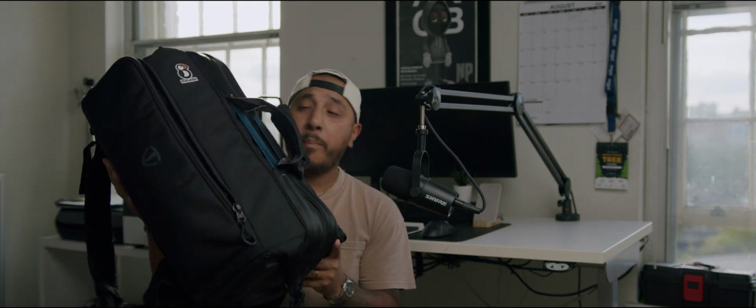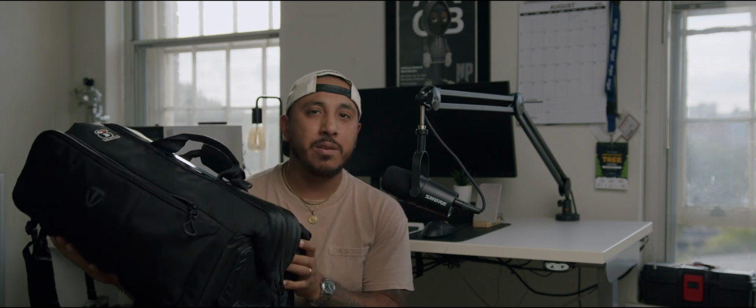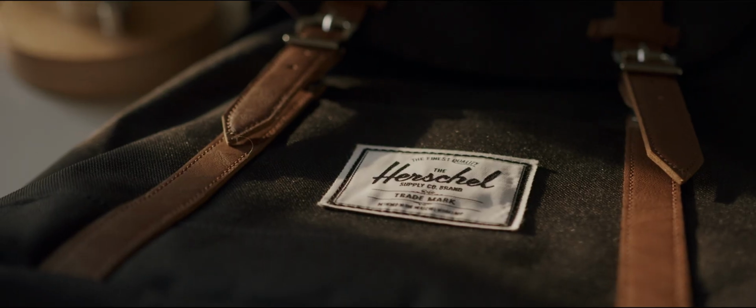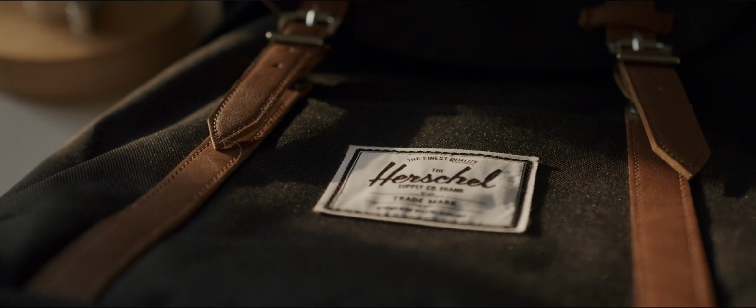So for those of you that are new here, I am a filmmaker. I'm usually carrying this big bag by Tenba, but we're not here to talk about this particular bag today. So let's go with my lighter setup. On my lighter setup, this is what I'm carrying with me at all times. The simplest of the simplest. I don't need nothing too crazy.